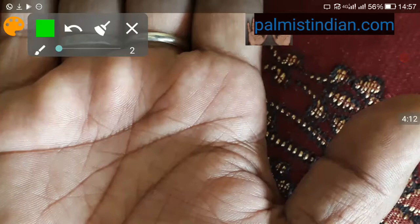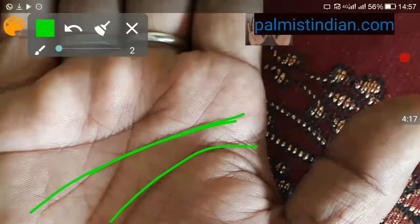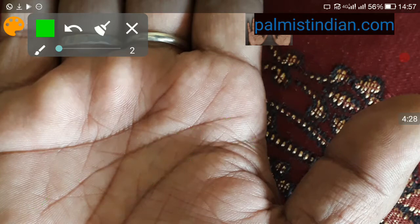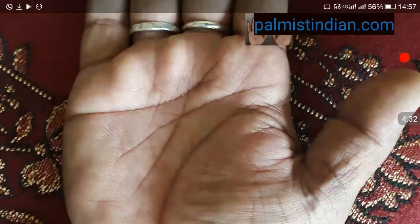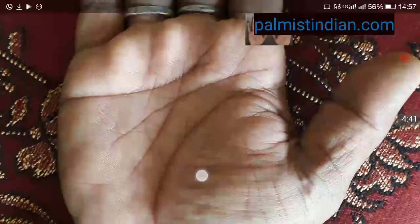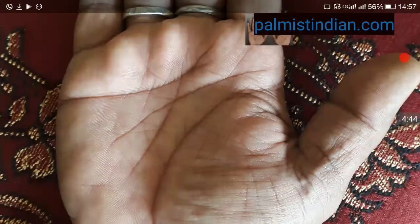And when there's a big gap between the head and the lifeline, it means that the person is a go-getter, and the person never misses out on opportunities. The person could be rash, and without thinking, basically they act. But if the indications on the hand are good, then even a person who's rash wouldn't have any negative impact of this rashness.